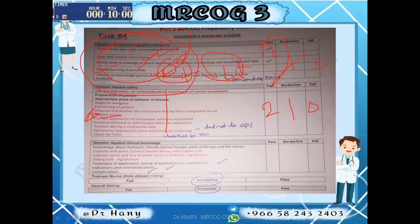The correct application, use of the forceps or the ventouse, rotatory or non-rotatory, waiting in between contractions rather than doing it without contraction, episiotomy, postpartum hemorrhage, and the risk of OASIS, third and fourth perineal tears. If you missed only 1 point, you will not have the mark; you will have 1 point. That's why most people fail in safety. So you should cover all of this to have the 2 marks.